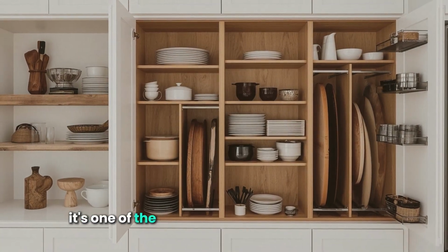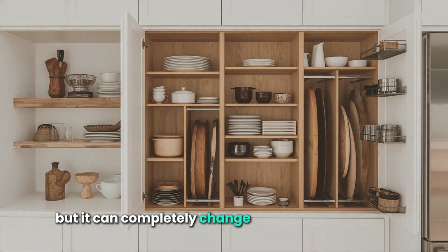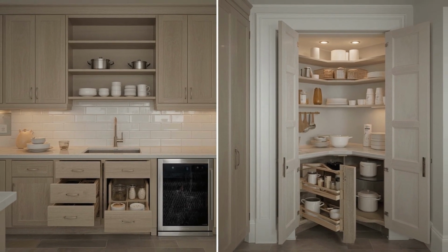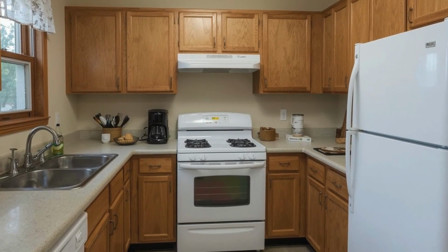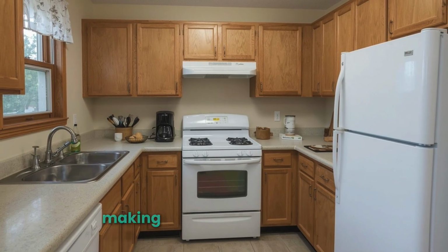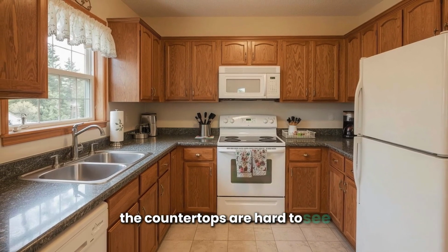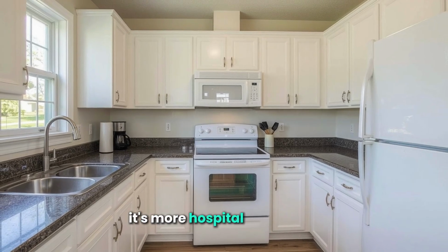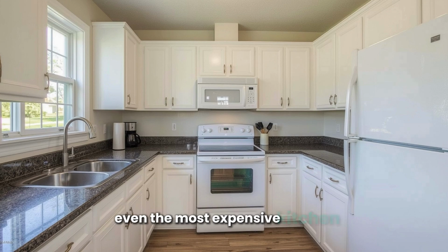It's one of the most underrated design features in a kitchen, but it can completely change how your space feels. Now, look at this kitchen. The design isn't awful, but the lighting? Terrible. Harsh overhead bulbs casting shadows everywhere, making the space look flat and cold. The countertops are hard to see, the corners are dark, and the vibe? It's more hospital than home. Lighting like this can ruin even the most expensive kitchen.